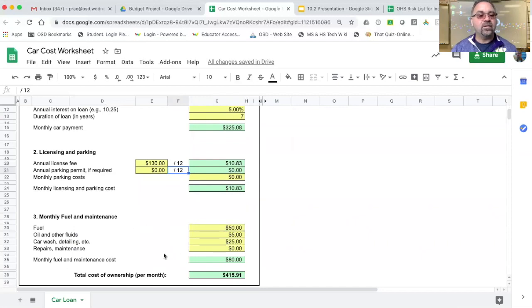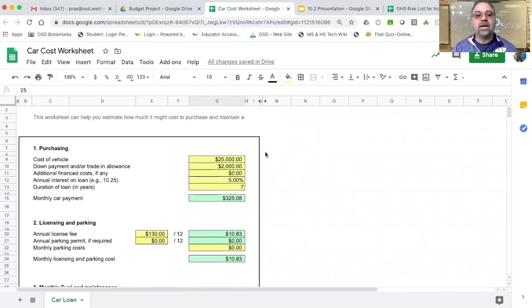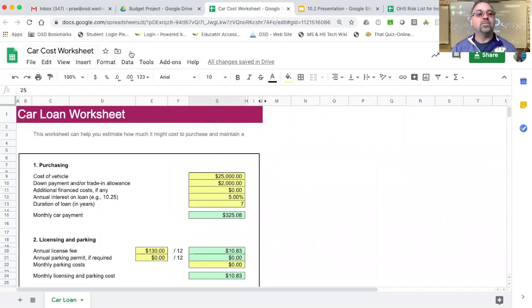Then down here, you can add in maintenance costs. What's it going to cost you for gas? Maybe you have a Tesla, so you don't have to put gas in there, but maybe you think about electricity bills, oil changes, car wash. It's nice to keep your car clean. And repairs and maintenance. Right now, I have it at 0 because it's a brand new car, but that may be a different number for you, depending on your vehicle. At the end of this, it comes down and says, here's the amount every month that it's going to cost you to have your car. So that's a nice little worksheet to help you figure out the cost of owning a car.